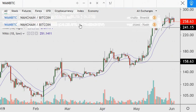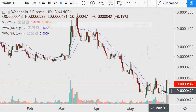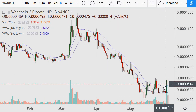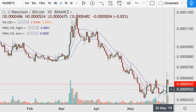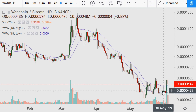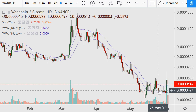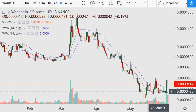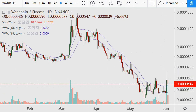So WAN, it's been in a downtrend. It's going this whole sideways movement. And after this move, it held the 18 lows. Now after this move, I want to see it hold and stay above about 500 now. This level of resistance, like 490, 498, 488. I want to see that area hold. But realistically, even if it could do low 500s is good.